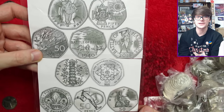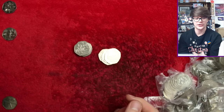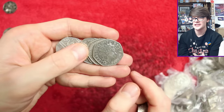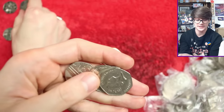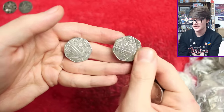These were restruck in 2019 for a collector's set, not circulated. So you need to check the date on the obverse, the head side of the coin, to see the year. So that's 2006, not 2019. So that's an original circulating coin. The restrikes are all dated 2019, of course.